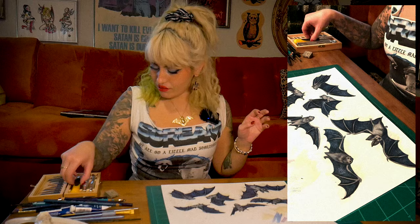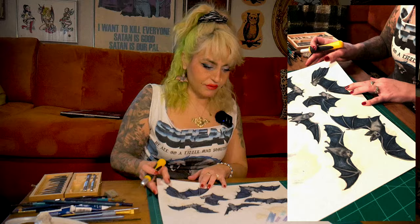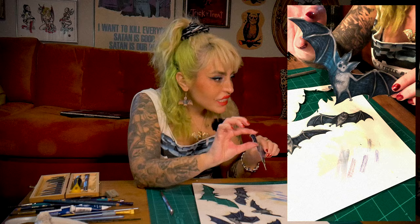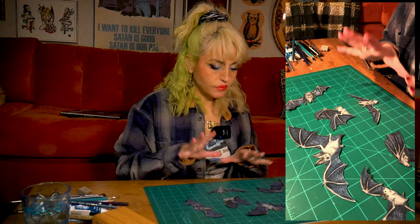Now we have to cut out the bats. And I made it super easy for myself by putting all of these pointy ears and sharply defined points on their wings. So it's not going to be difficult whatsoever. He's free. Isn't he cute? Look at him. He's all shiny. He's got such a nice shimmery sheen to him. Can you see him in the light? Oh, yeah. Cute. We have all the bats cut out.